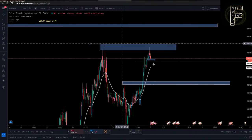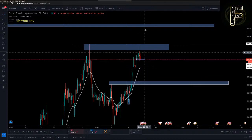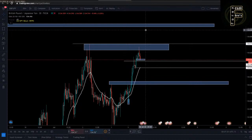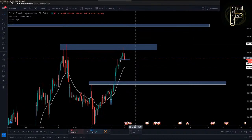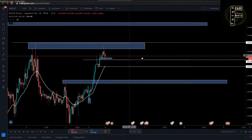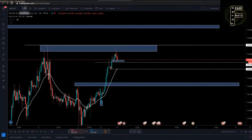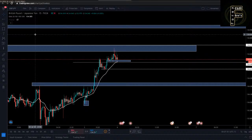I'm only going to be looking for sells below this level, because that's a strong level. It has been rejecting this area. If you guys can see, 1, 2, 3, 4, 5 times. So are we potentially going to push up, or are we just going to head down? Never know. The Monday market is usually crappy, so you guys be careful.